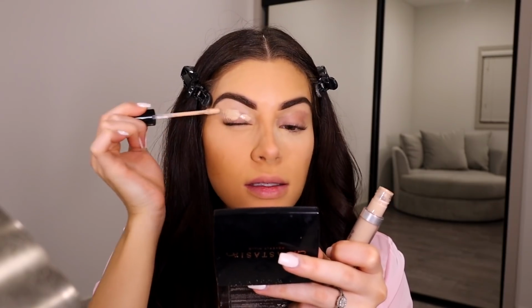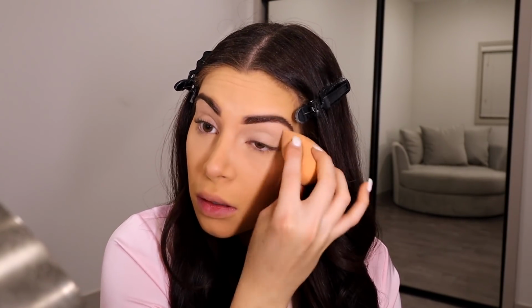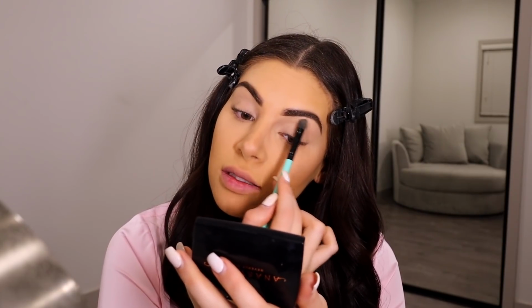I zoomed you guys in a bit for the eyes, but I'm gonna take that same concealer we used to clean up our brows and I'm actually gonna use that to prime my eyelids. Just gonna set that in place.